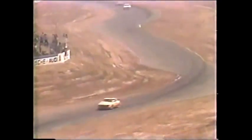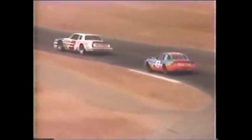Fourth place runner now, Harry Gant. There's some speculation that Waltrip might be having a problem. He might have a soft tire. We've got a report in from the corner saying that it looked like one tire was a little bit soft, and that could be why he made that charge and was dropping back. Let's see if he can maintain that second position.